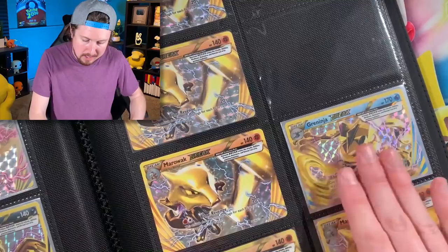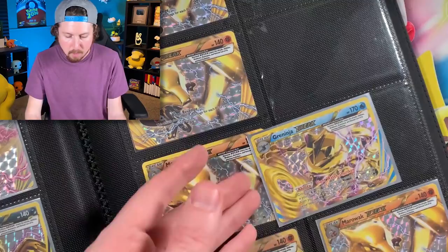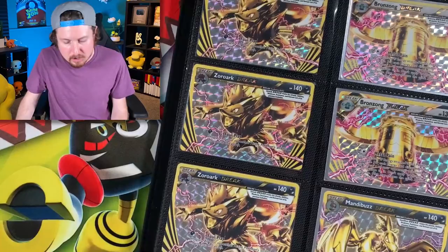Look at that Greninja BREAK right there. Right? So unique the BREAKs were. I definitely should have appreciated them more when they were current. And now that I look back, I was like, that was such a unique and interesting mechanic in the Pokemon TCG.